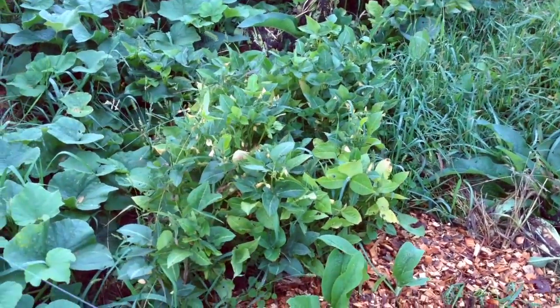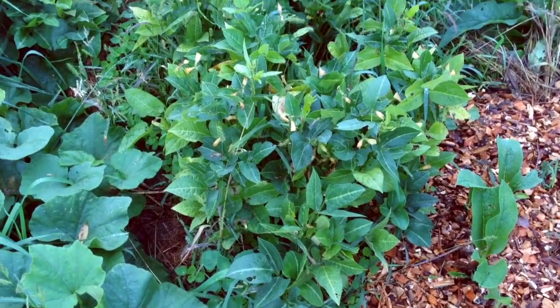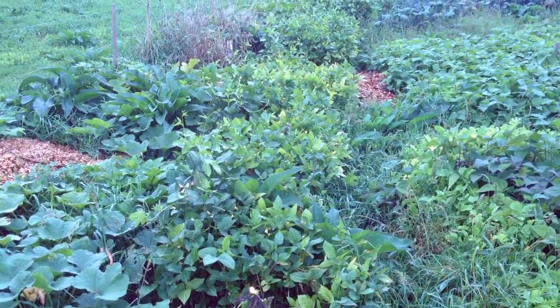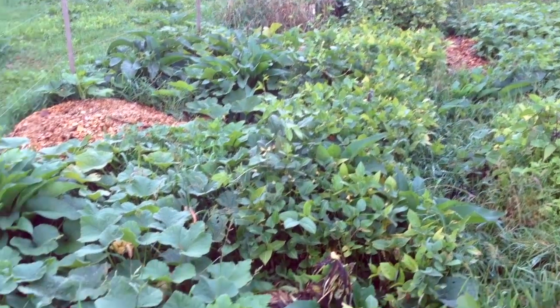My wife Sasha wanted to put in black-eyed peas, so these are from our local food co-op, planted out. We'll see what comes of that. It's all an experiment, but these are planted into the beds that the garlic came out of, pretty much within 2 days of the garlic coming out.